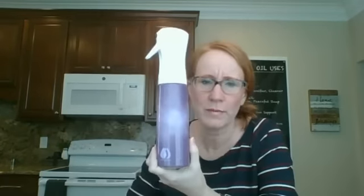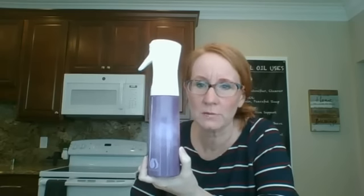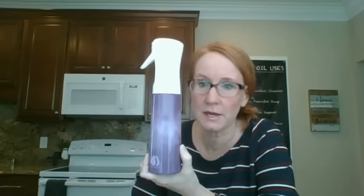What else we got going on? I've become obsessed with this thing. Who's got this? This is doTERRA's new, well, probably not new. It's probably been out a year now. It took a while to get because it kept selling out all the time. Oh, and don't forget doTERRA lip balm. Get your doTERRA lip balm.